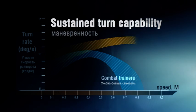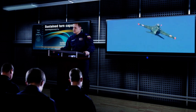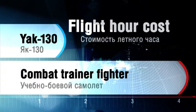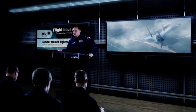The Yak-130 has set a brilliant example to other jets in its class by demonstrating a performance similar to that of modern and prospective fighters. Its flight hour costs 4 to 6 times less in comparison with the fourth-generation twin-seat combat training fighter.